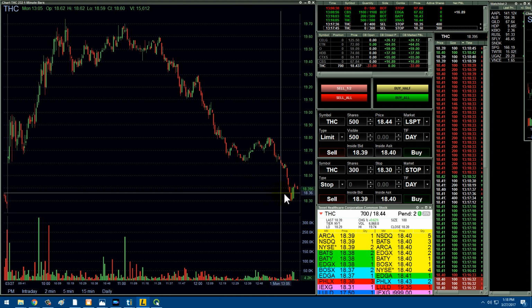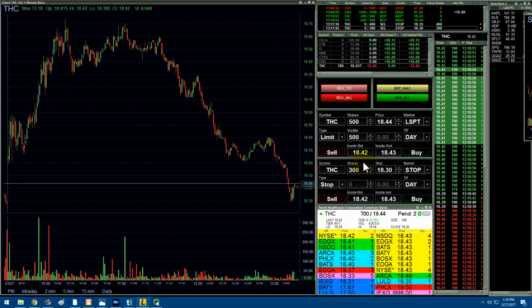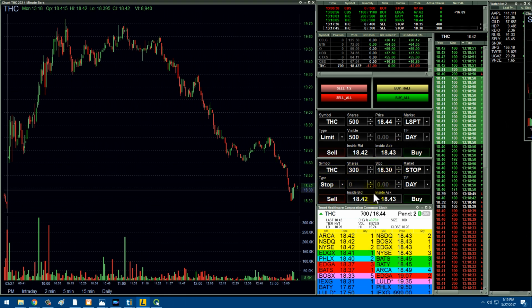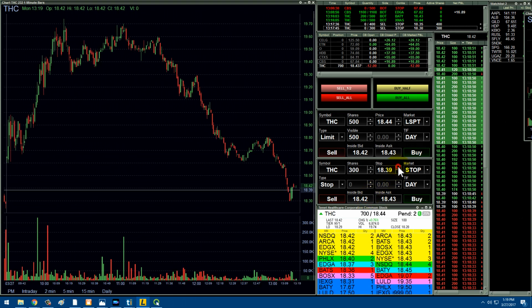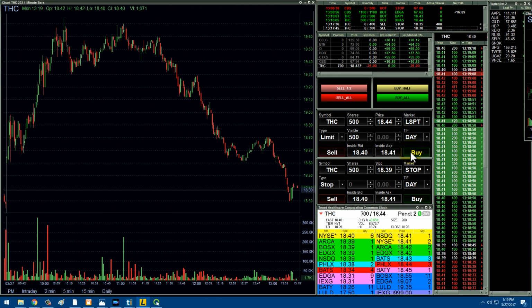Could be a slight reset because of this strong move. But if it goes over 44, I should set a stop at 39, 38, or an additional 500 shares. Let's see if it can hold.